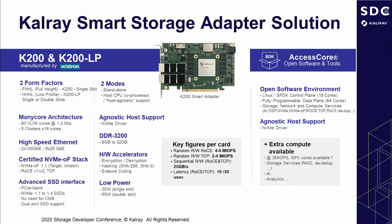So here, just a look at the card with some specs and all the features we have in the cards, some figures in terms of performance, and you will see that we are completely aligned to help you sustain the next generation SSD IOPS, right? And we're going to see an example just after the slide.